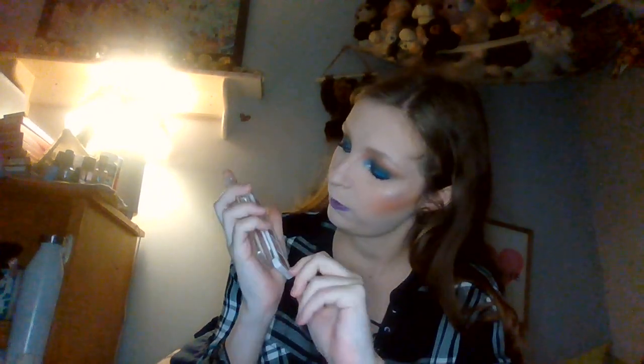But anyways, in the number 4 spot is the mini Viva palette. Okay, so I have the big Viva palette, and I don't think that this actually represents the Viva palette as well as what it could. I don't like her cream to powder formula also, but I do love that this is 4 mattes, 1 shimmer. I think that this is going to be perfect to create a look with.